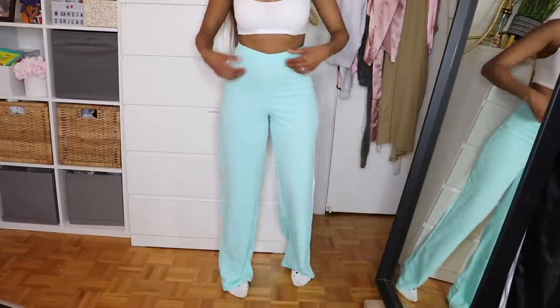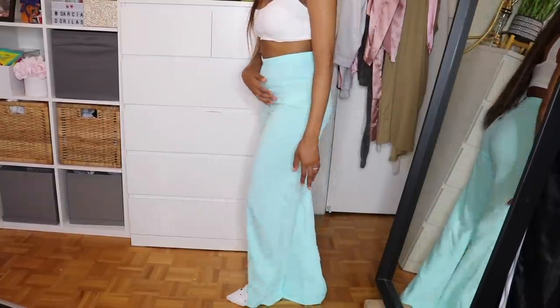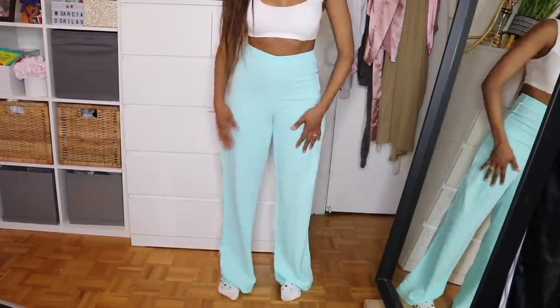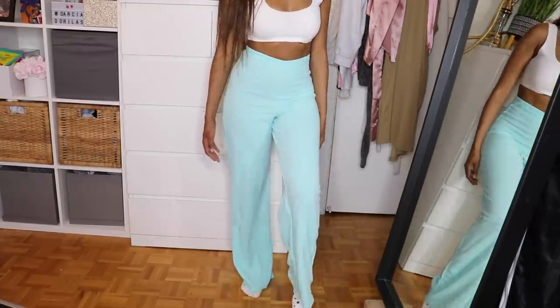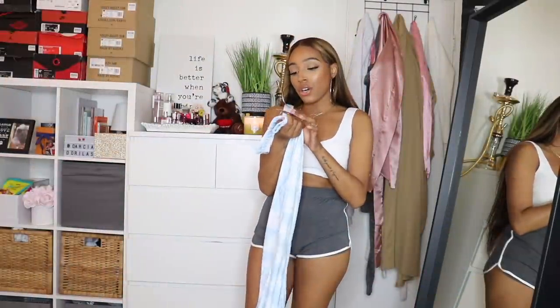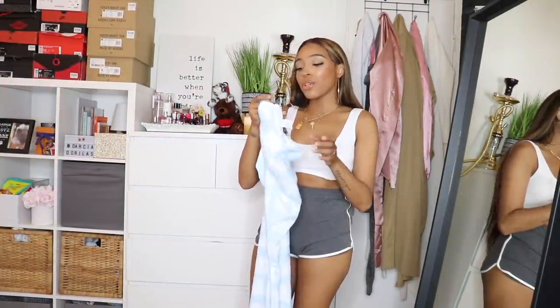They're actually long enough, they touch the floor. So as you guys can see, they fit really, really well. I like them. I could have sized down. So if your size is sold out, you can size up and they'll still look really cute on. I picked these out. These are called the tie-dye jersey flares in baby blue, and I got them in a US 4. All right, so here are the pants.